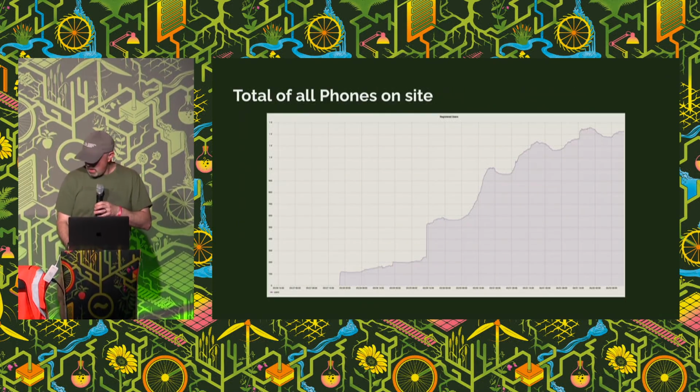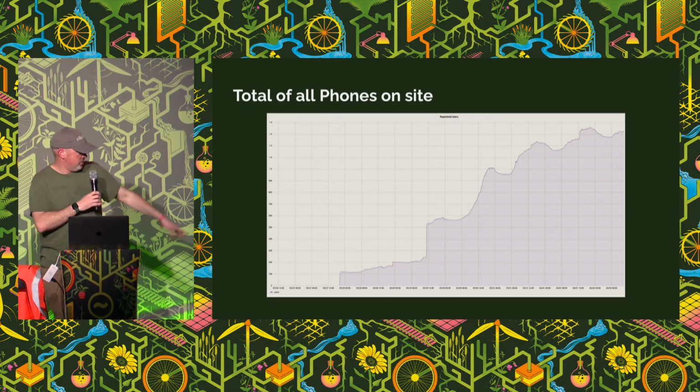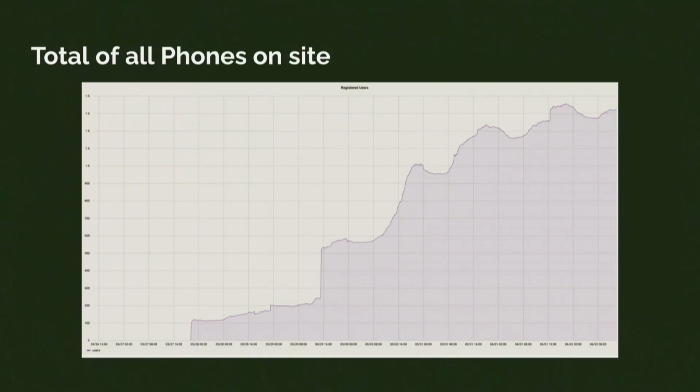This is an interesting graph: the total number of phones across all the different access networks we had on site. You can see basically where we powered the system up, Monday evening I think it was, and it first came up with the users in it, and then we had a steady climb. So this was the initial bit you build.